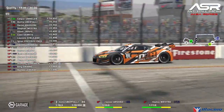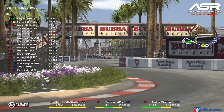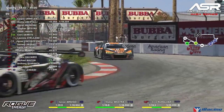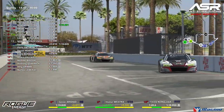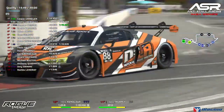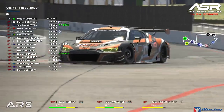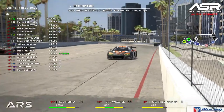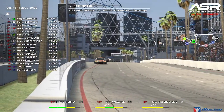Purple Sector 2, and Sector 3 and 4 improvement for him as well, so awesome. And as we were saying, it's cracking to see the AM driver Ignis up there mixing it up with the pros. And Michael Bulter has also just bumped himself up another place above Anthony. So let's see how the last minute goes before the checkered flag comes out.